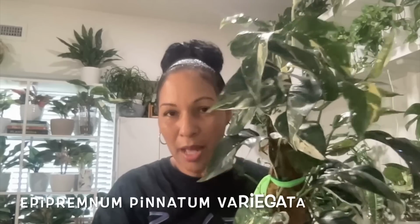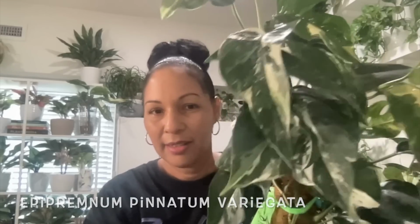And let me show you the next one. Guys, look what I got. Epipremnum pinnatum variegata. And it's on a totem pole. I think this is about an 8-inch nursery pot. Guys, $29. They also had some other ones in little ceramic pots. And I think she had some in hanging baskets for like 25 or 27, but I wanted to get a bigger one, so I got this one right here.